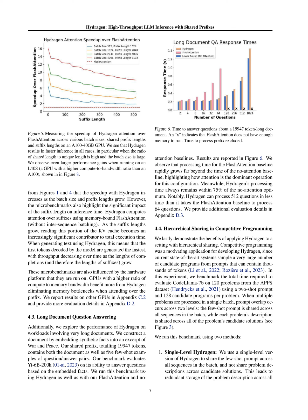Section Summary. This section discusses the benchmarking of end-to-end LLM throughput, comparing Hydragen against 4 baselines. It highlights that as the batch size grows and attention over the prefix becomes more expensive, Hydragen significantly outperforms the other baselines. The micro-benchmarks also demonstrate that the speedup with Hydragen increases as the batch size and prefix lengths grow, but the suffix length has a significant impact on inference time, with throughput decreasing over time as the lengths of completions grow. Additionally, the performance of Hydragen on workloads involving very long documents is explored, showing that Hydragen's processing time always remains within 75% of the no attention optimum, even outperforming the flash attention baseline in processing a larger number of questions.